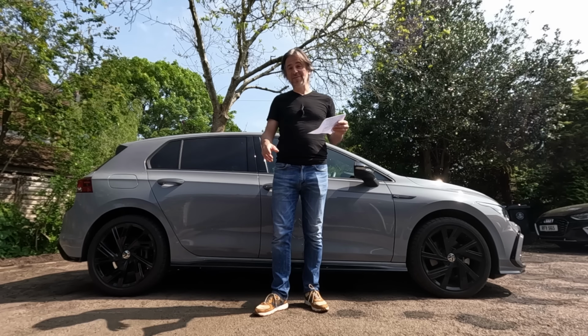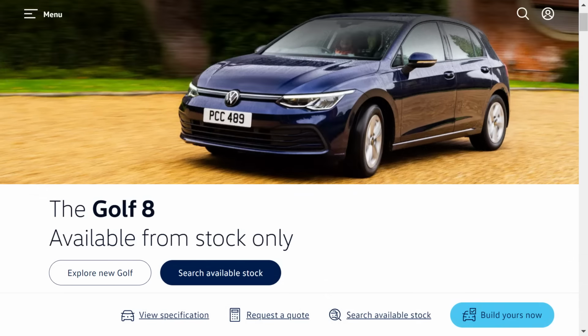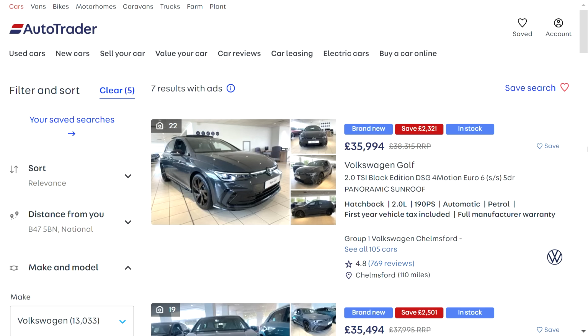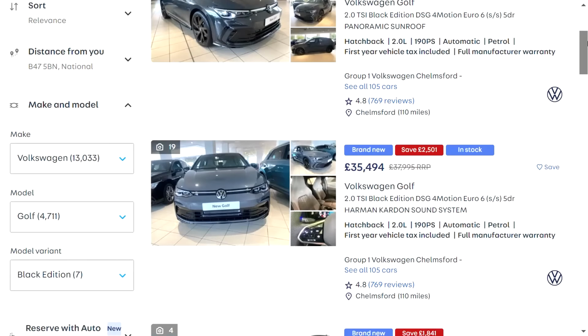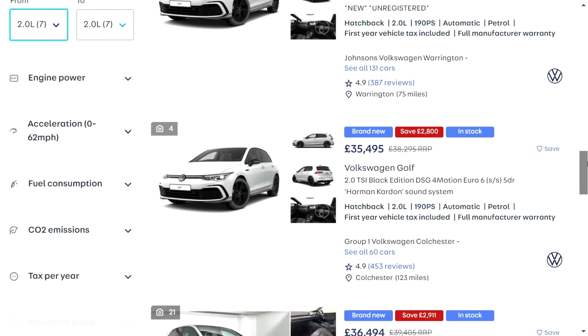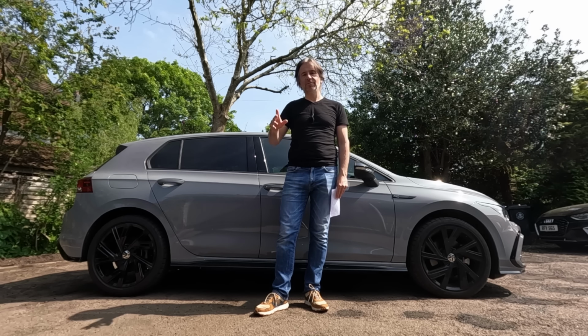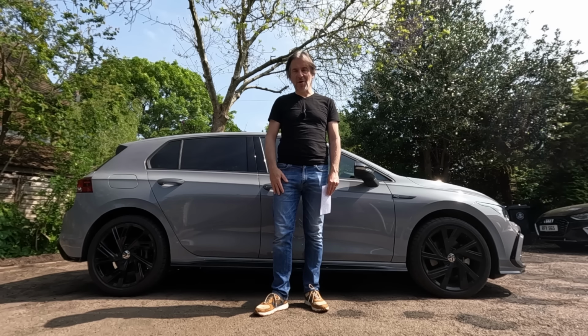The big problem, though, is that these cars have now gone out of production. They're only available from stock, and actually there were never that many sold in the first place. I think a lot of dealers have got demonstrators that are for sale, and they are a bit cheaper than this when they are ex-demonstrators, but not an awful lot. Anyway, now let's have a look around this very rare Mk8 Golf.